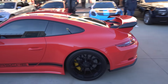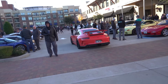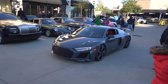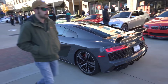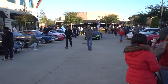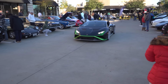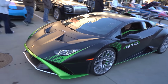The lava orange GT3. Woo. And then a really mean R8 rolling in. That is so sick. Woohoo! What the heck, a Huracan STO. Oh my god, this is the first one I've seen that isn't just like black. Whoa. Check that out.